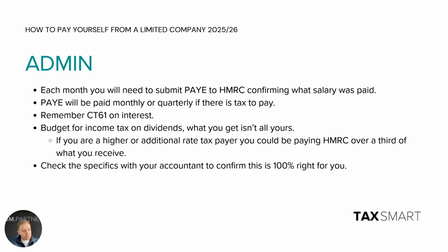What you're getting isn't all yours. As you've seen, there's probably either about £2,500 to £3,500 worth of tax due to HMRC at the end of the year. And of course, for the first year you're running your business, they want payments on account. So they actually want 50% of next year's expected tax liability paid up front as well. So make sure you've got a decent amount set aside for taxes. And of course, check the specifics with your accountant to confirm that this is 100% right for you.